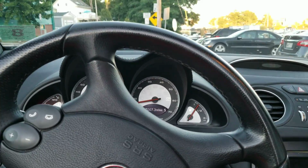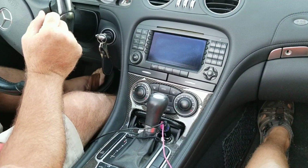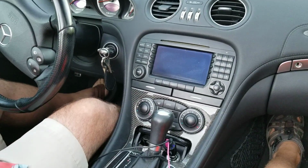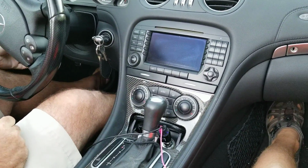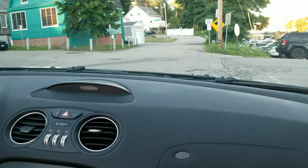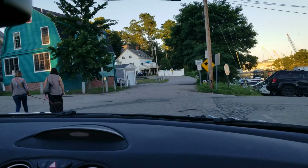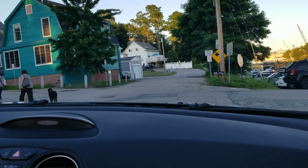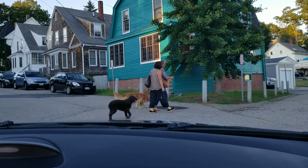All right, I am going to hop in the passenger seat and my uncle is going to take us for a drive. All right, here we go. Ready for the ride of a lifetime. With the windows open for a surprise.